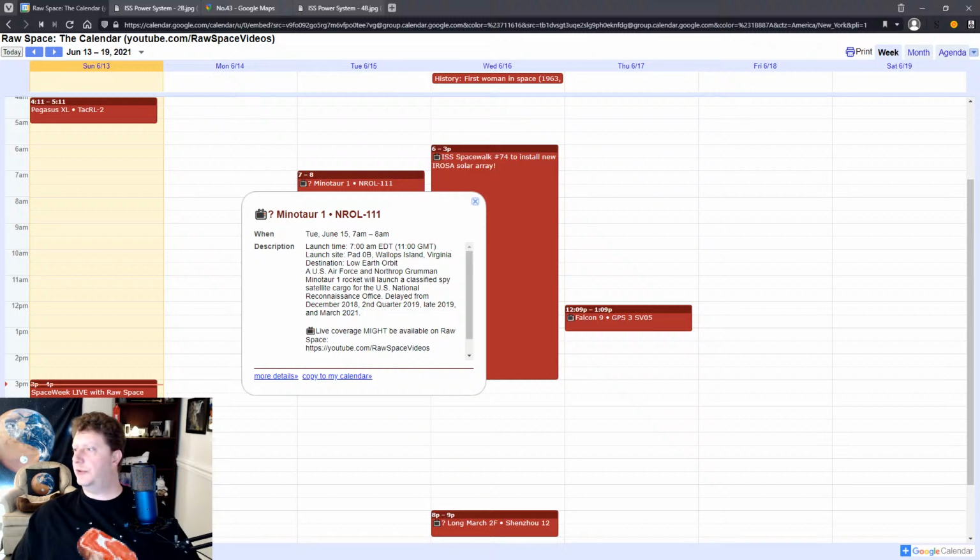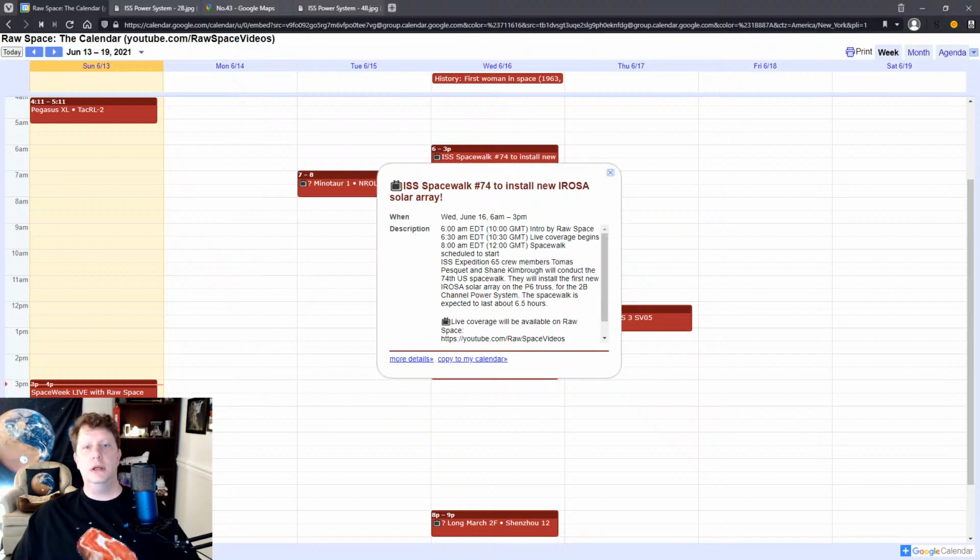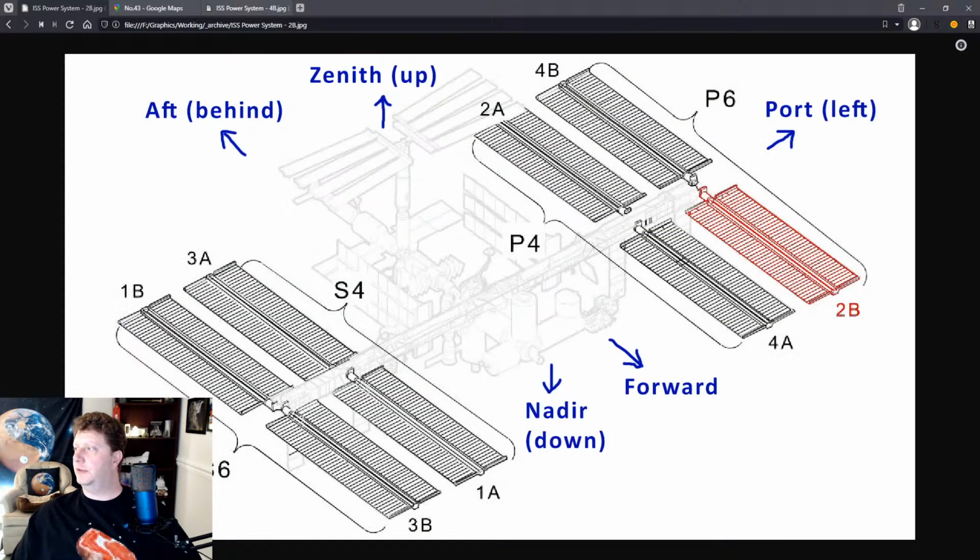Then on Wednesday, June 16th, starting at 6 a.m. Eastern, 10 GMT, there's an ISS spacewalk to install the first ISS Rollout Solar Array, or IROSA, on the space station's P6 truss, which we can see here. Astronauts Thomas Pesquet, French astronaut, and Shane Kimbrough will install the first of 6 new IROSAs, which will ultimately increase the station's power output by up to 30%. This IROSA will be mounted on top of and will augment the old 2B solar array on the front left corner of the ISS. That's on the forward side at the port end of the truss. Port meaning left in nautical speak.